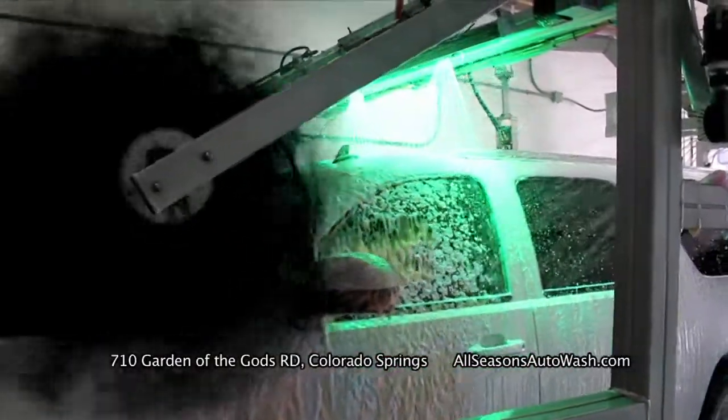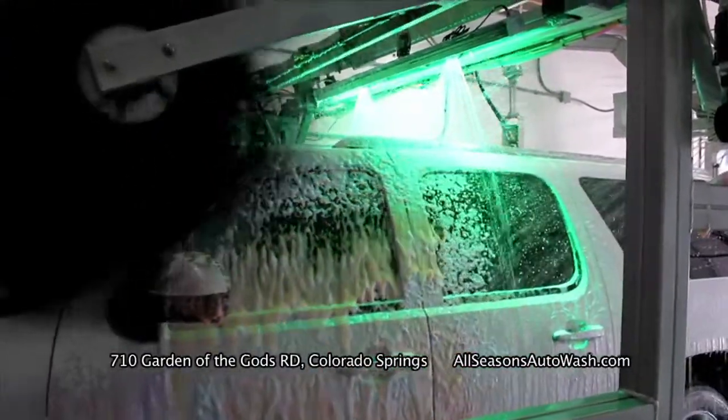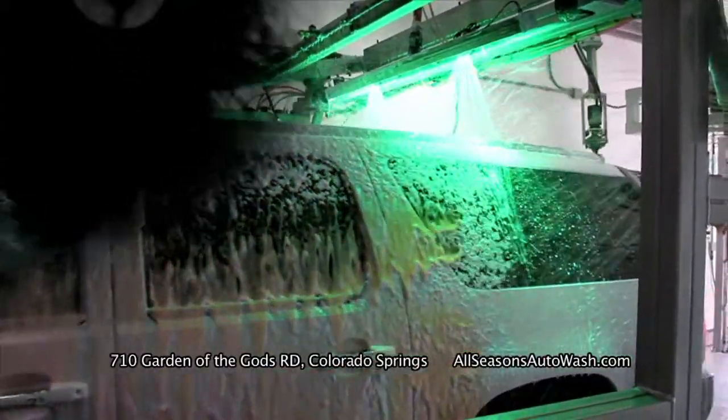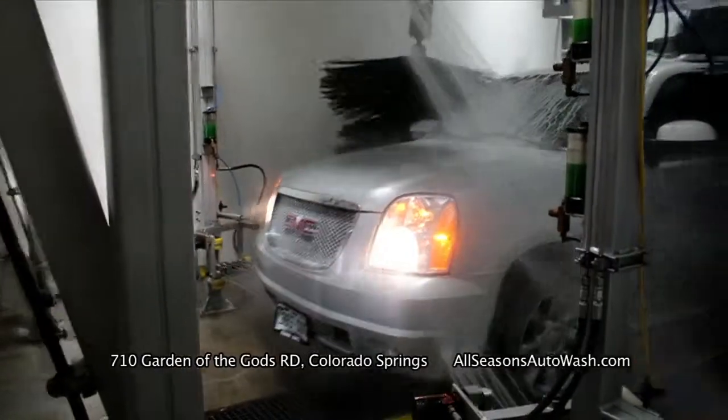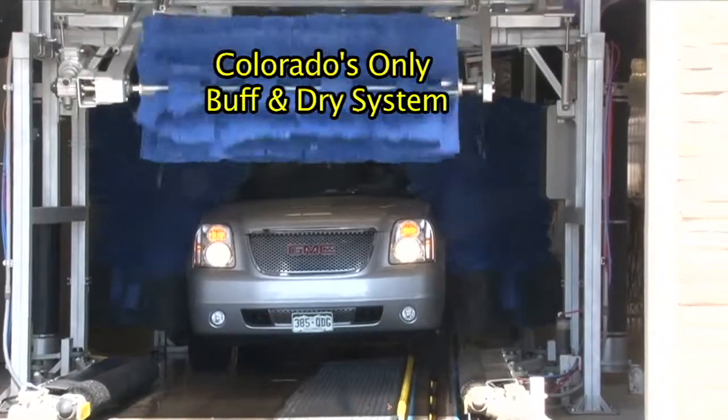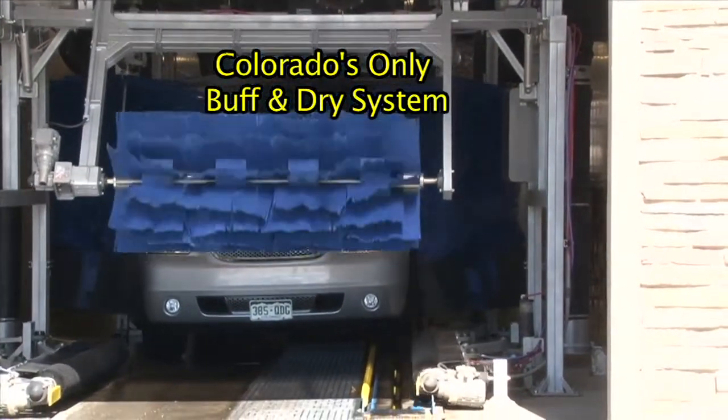Now you can just sit back and enjoy your 140-foot journey through the state-of-the-art car wash tunnel. And you can feel comfortable that with the neoprene contact brushes and precisely tuned spray nozzles, it will not harm your high-end luxury vehicle.